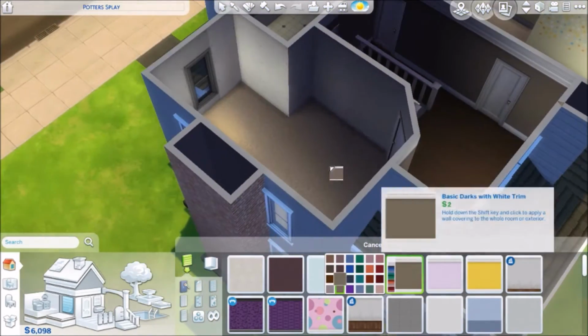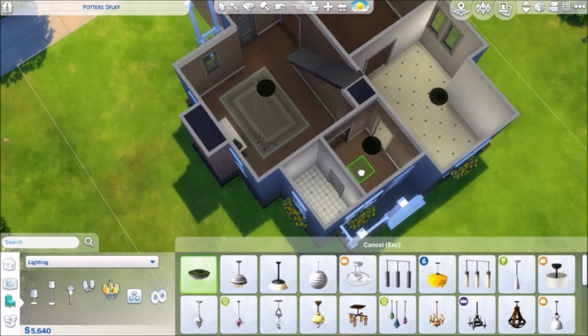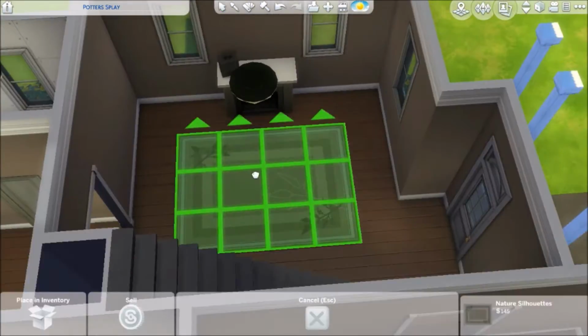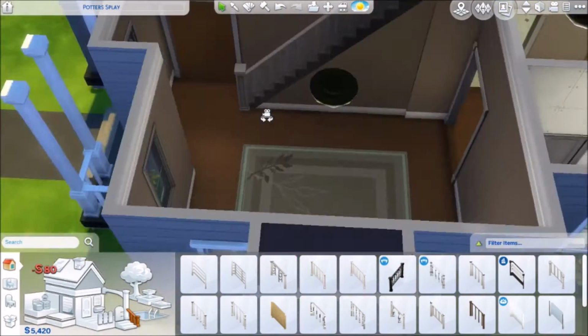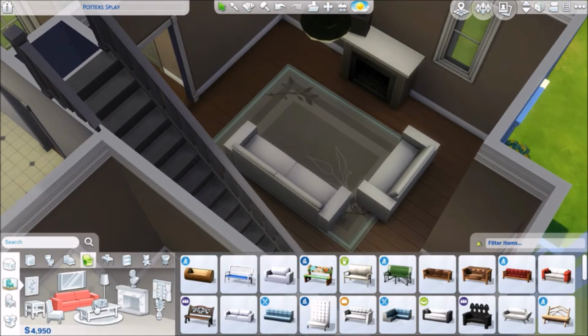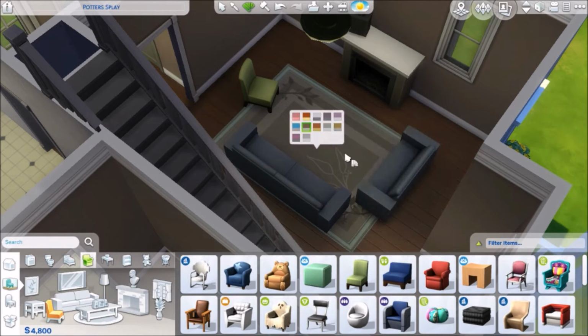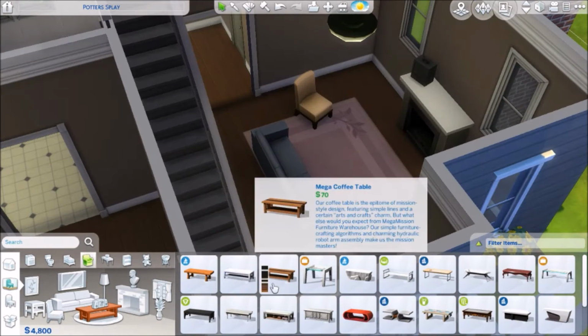Yeah, and I think the toddler room actually turned out pretty cute. It's probably one of the most colorful and decorated rooms of the house, because I didn't want to skimp on the children items, and I just wanted it to be as cute as I could make it.